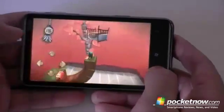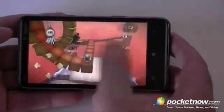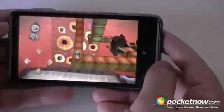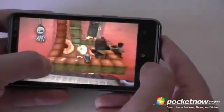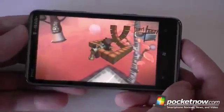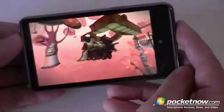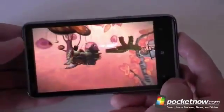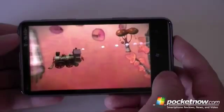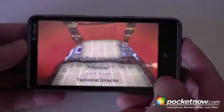This is the one where you finish the game. And you can flick, rotate in 3D. And you see tilting the screen moves it around a little bit. And now they're going to fly away. So that's really my favorite game on Windows Phone 7. It's really, really nice.